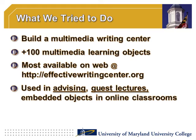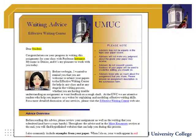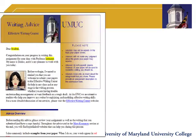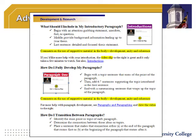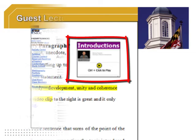These multimedia objects are used in our database program by the advisors who embed thumbnail images hyperlinked to the objects. Here is an example of our advice template. The advisor is helping the student revise the paper's introduction paragraph. So, the advisor embeds a thumbnail of one of our multimedia lessons on the introduction paragraph.